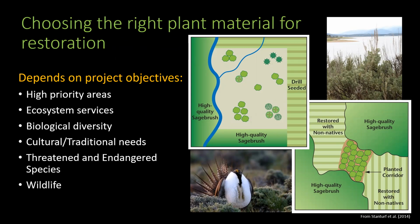In this sense, I think about using an intensified agricultural process to produce high value plant material. We might focus on areas where we need some immediate value from that plant material. So I think of high priority areas as places where we need ecosystem services right away. Maybe we have better control over the biological diversity we can put on the landscape. Also, from my framework and my point of work, there might be some cultural and traditional needs that we can implement in that process as well.